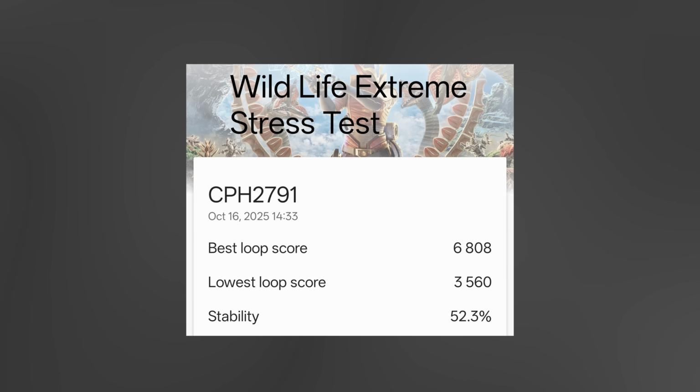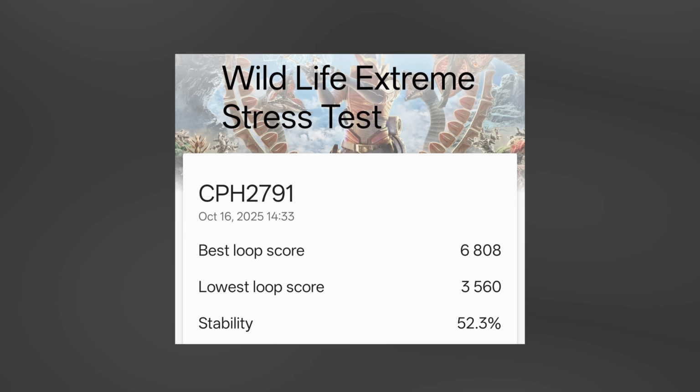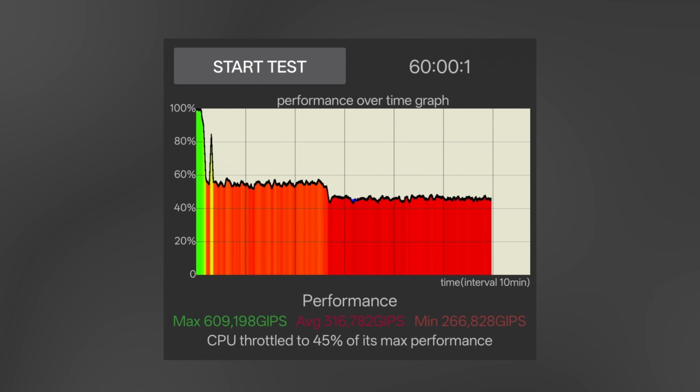But like other phones with a high-powered chipset, the Find X9 Pro undergoes thermal throttling under stress. In our prolonged CPU stress test, it quickly dropped to less than half of its peak performance.